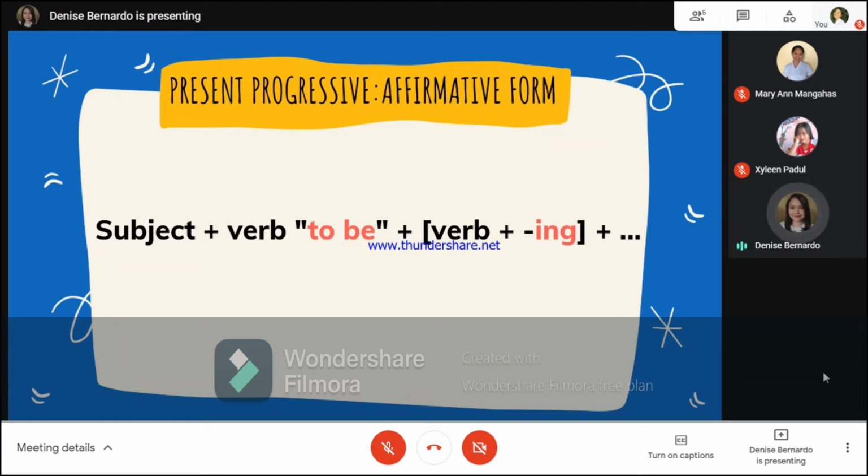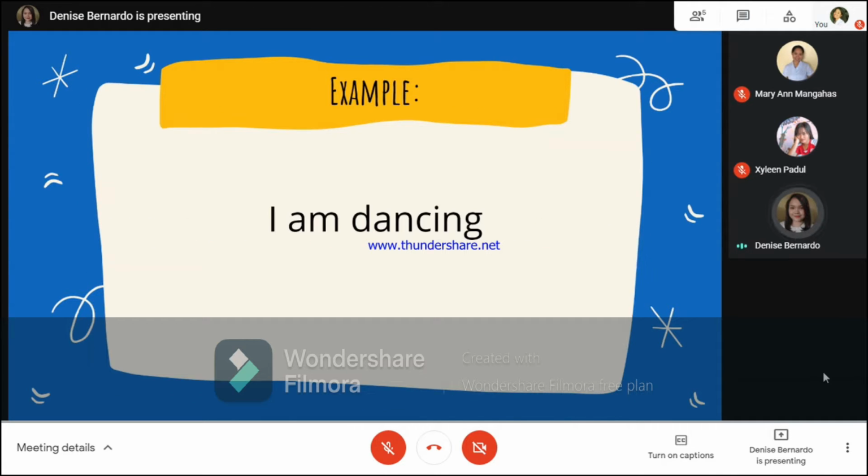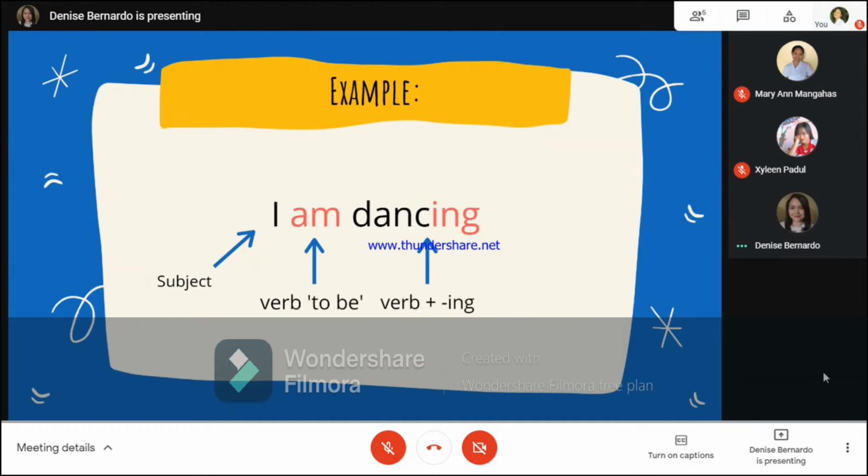This is its form. The present progressive affirmative form goes like this. Subject plus verb to be plus present participle verb that ends in ing. For example, can you please read this? I am dancing. Okay, thank you. So, if you look at it, do you think it follows the form of present progressive? Yes, ma'am. Correct, because I is the subject and am is the verb to be and dancing is the present participle verb. So in that way, we can confirm that this is an example of present progressive affirmative.